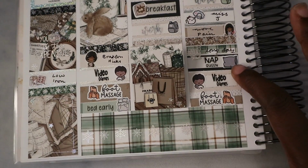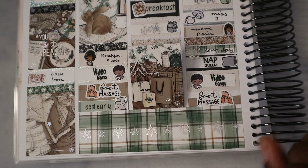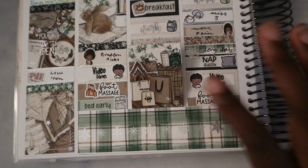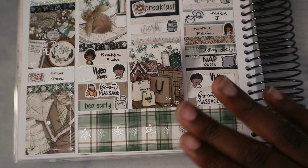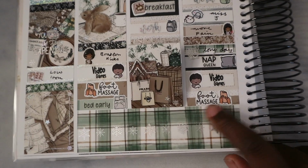I used this alarm clock sticker to note that it was a really long day at work. I noted taking a nap with a pillow sticker from Carly Plans and a Nap Queen script from SBC. I noted my husband gaming with a gaming sticker and script from Mick Plans, and I marked another foot massage with a sticker from Whimsical Cat Studio.